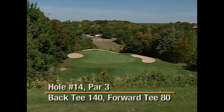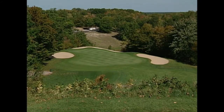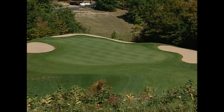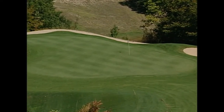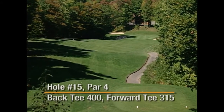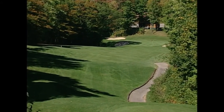One of the unusual features we had at the Natural was an abandoned ski hill that we utilized to make the 14th hole, a fairly short 140-yard par 3 with the green tucked right in tight to the base of the slope, and it turned out to be a very attractive, stimulating, but somewhat deceptively playable golf hole. The ski hill again gave us an opportunity to use it for elevation. We used it for the tees on hole number 15, which is a straightaway par 4 of about 400 yards.